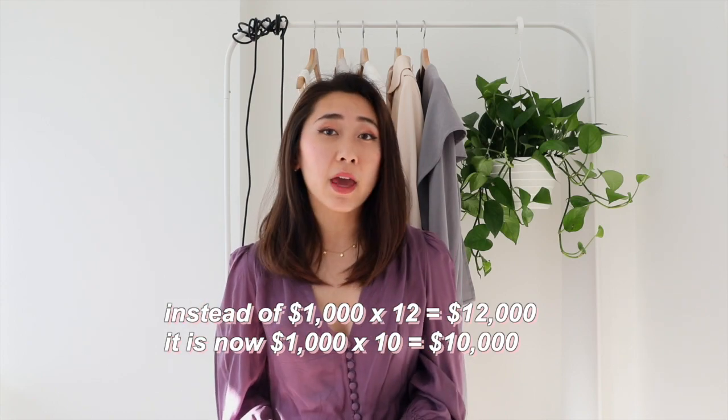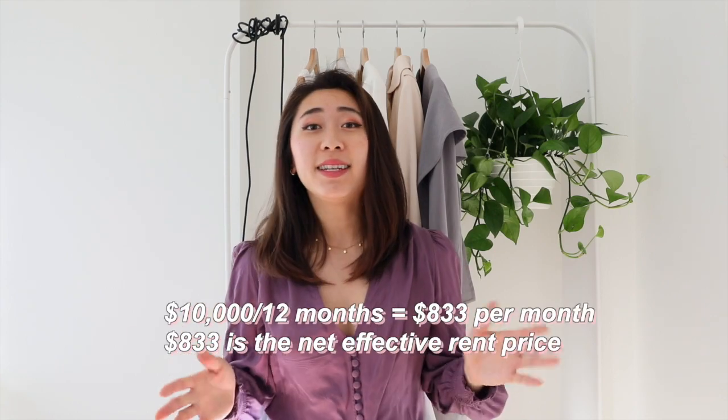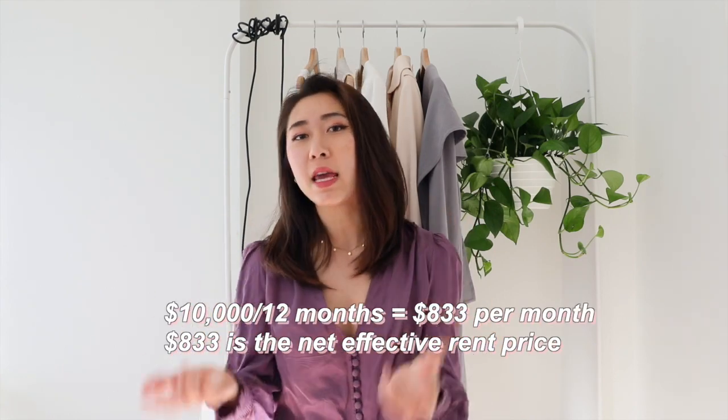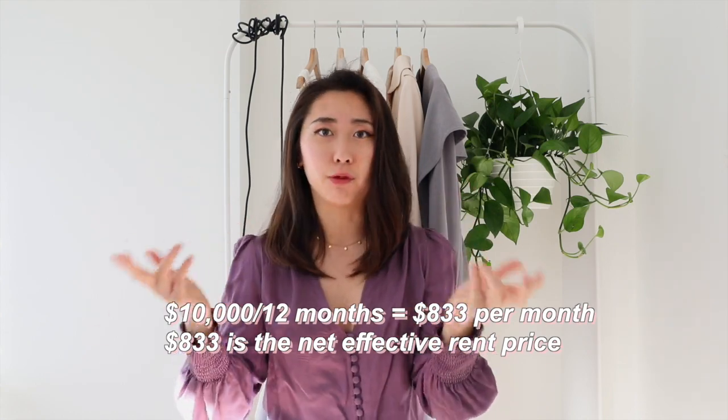And they are giving you 2 months free off a 12-month contract. So instead of paying $1,000 times 12 months, which is $12K, you will now be paying $1,000 times 10 months, which is $10K. So then they will divide $10K by 12 months to get a monthly rent price of $833, and that will be what is so-called your net effective rent price.